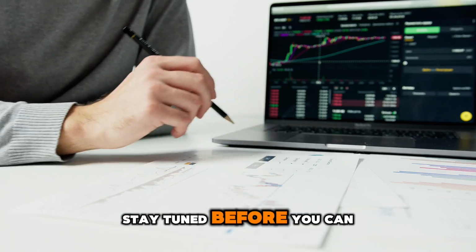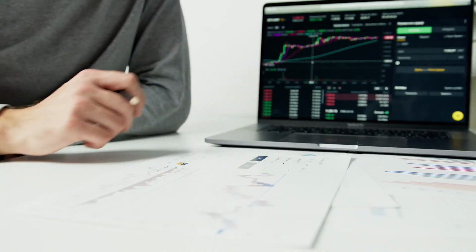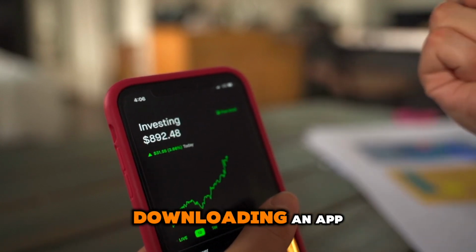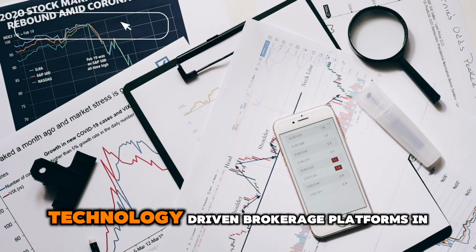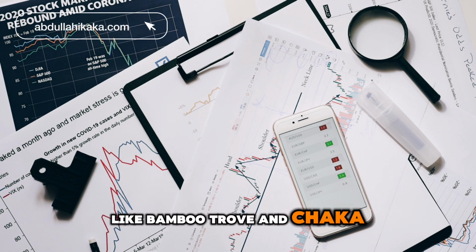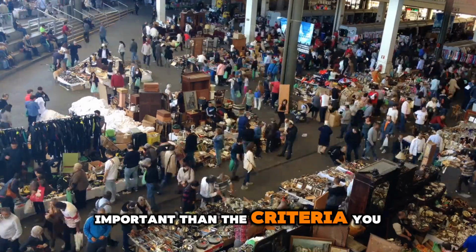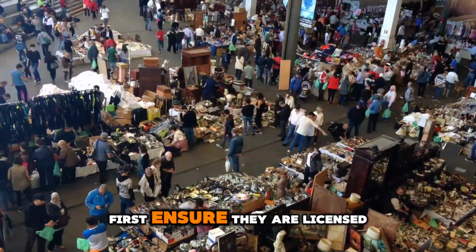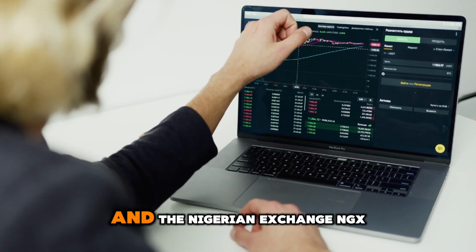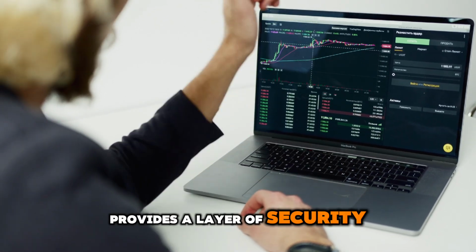Stay tuned. Before you can buy any stock, you need a gateway to the market. This is a licensed stockbroker. In the past, this was a complicated process. Today, it's as simple as downloading an app. There are several excellent, technology-driven brokerage platforms in Nigeria now, like Bamboo, Trove, and Chaka, to name a few. The specific app you choose is less important than the criteria you use to choose it. First, ensure they are licensed. Look for mentions of them being registered with the Nigerian SEC and the Nigerian Exchange (NGX). This is non-negotiable and provides a layer of security.